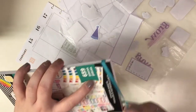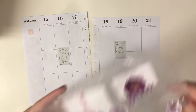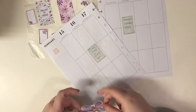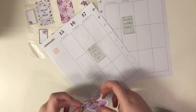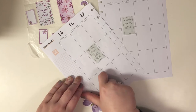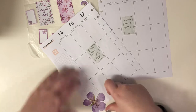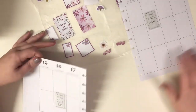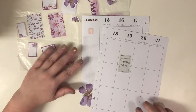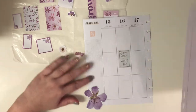Okay, so here's what we're gonna do. We're gonna get sticking, so I don't make you all wait too much on me, because otherwise I will take forever. So, like, forever and ever. So I'm gonna go ahead and stick this bad boy right down here. Yes. Make a statement. And I'm not going to use that one. I didn't put it back. Boo. It's okay. All right.